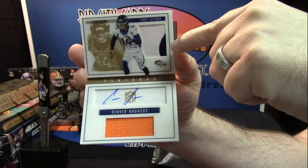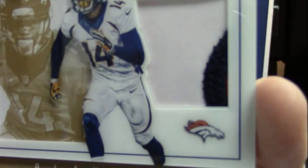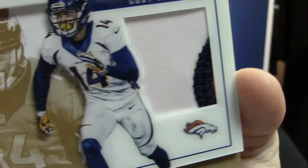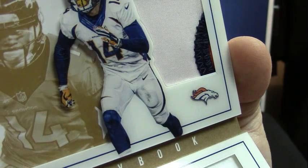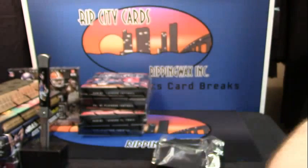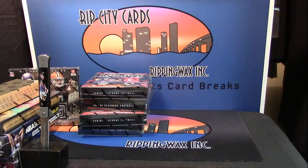You just have to look at it right. You just barely see it, but there is technically orange in there. So, I mean, that is, by definition, a three-color patch. Another nice box.